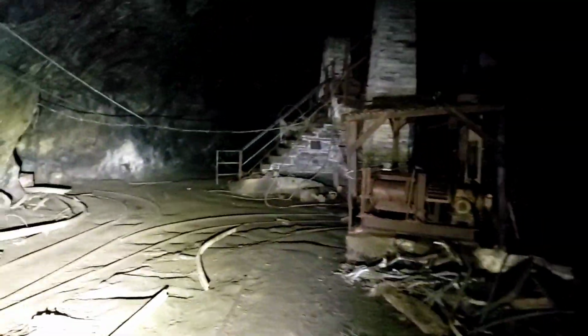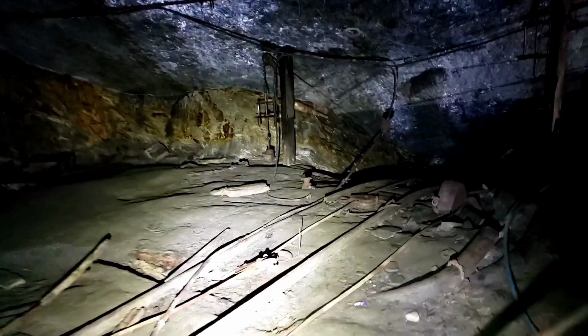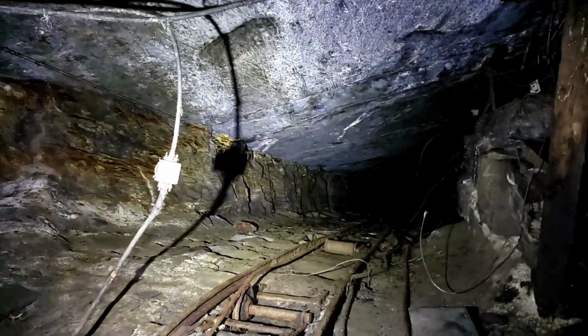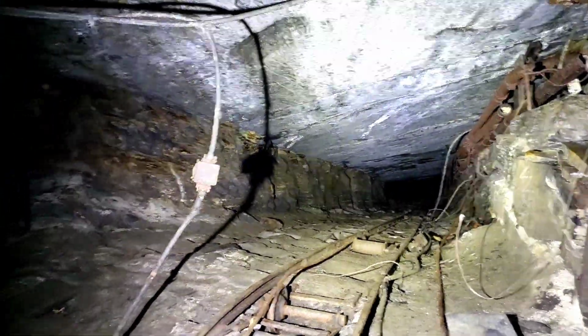So this is where the machinery is. Essentially, I'm not a pro, so I'm not going to pretend, but there's some really interesting things in here. So first of all, we've got the incline. This is an internal incline. So we've gone down one, we've come around here, and there's another incline, which we will later go down, but essentially it goes down another, God knows how long.